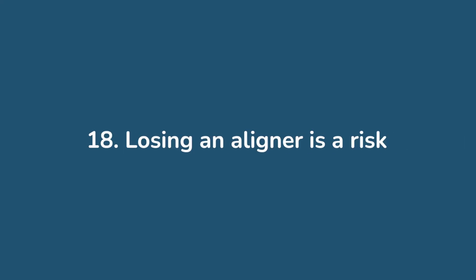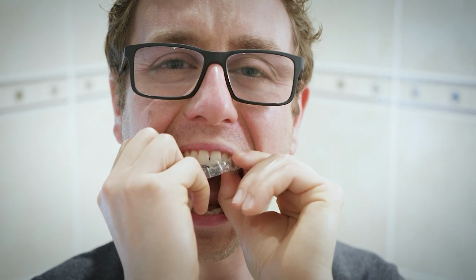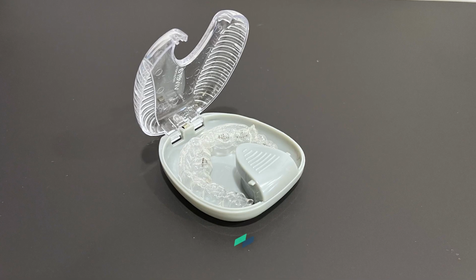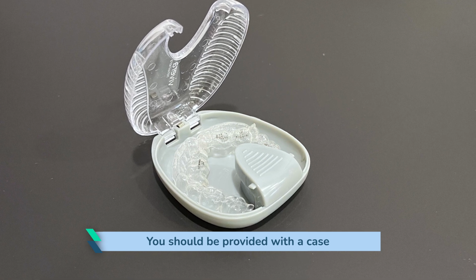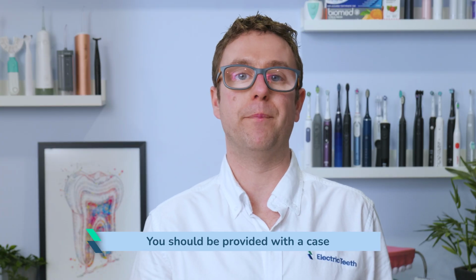18. Losing an aligner is a risk. Unless you are careful, you can lose an aligner. The common story is taking them out at a restaurant as you eat and putting them on a serviette. Only when you go to put them back in do you discover the server has scrunched them up in the tissue as they cleared the table, and now they are in the bin somewhere. You should be provided with a case to put them in when not wearing them, but if you forget it, be mindful where you put them.